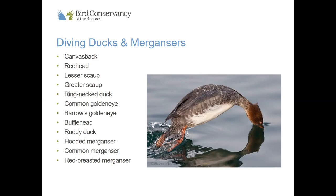So we've got our mergansers in this group, and they are one of the only types of ducks that eat a large amount of fish and similar prey, and their bills are specialized to make them keen hunters. They've got more of a narrow, skinny bill, and it's great for even piercing their prey while they're hunting.